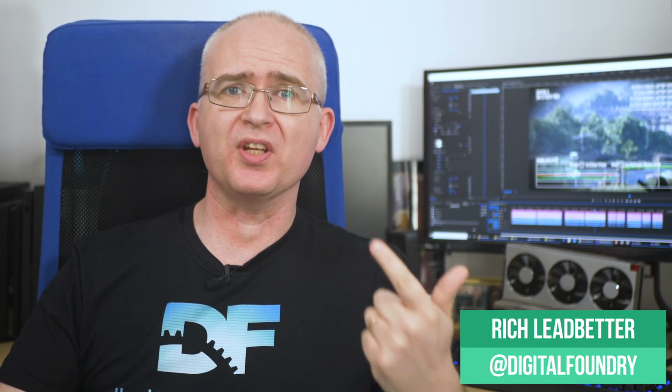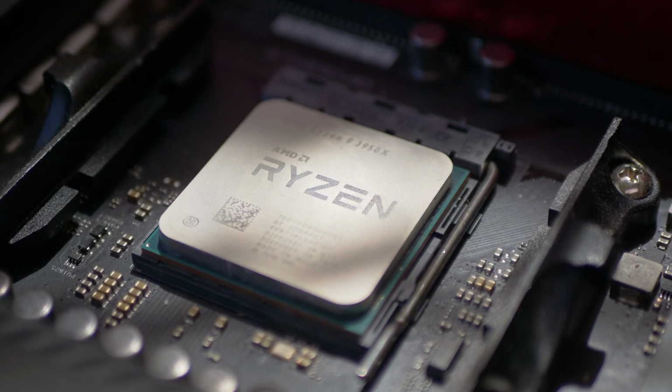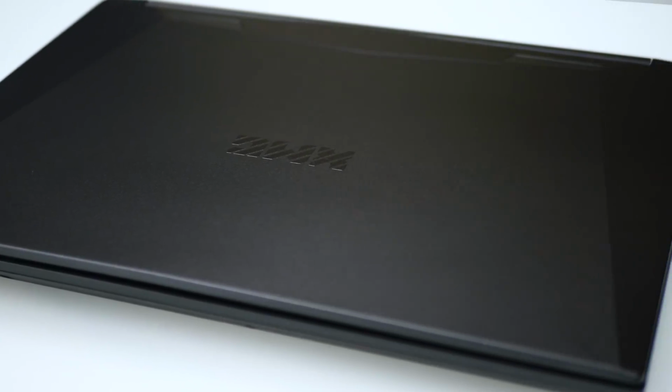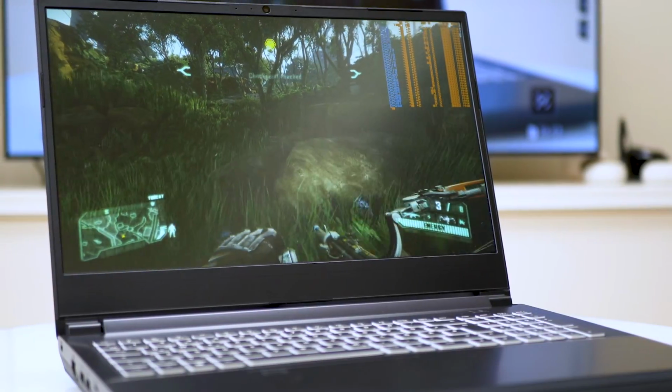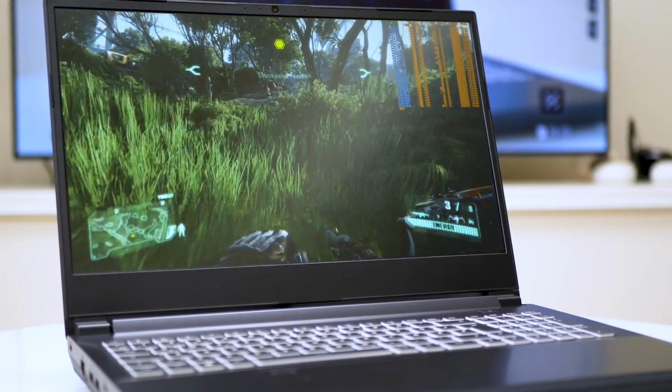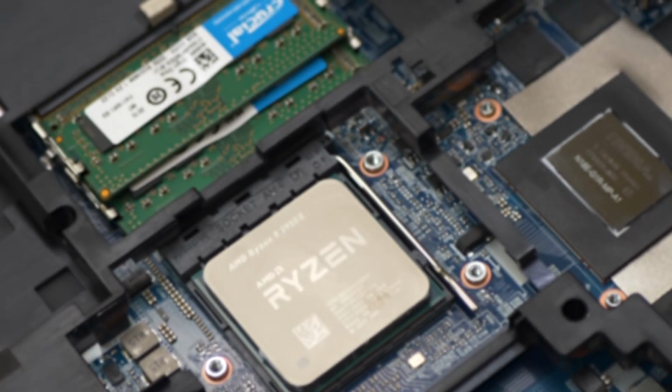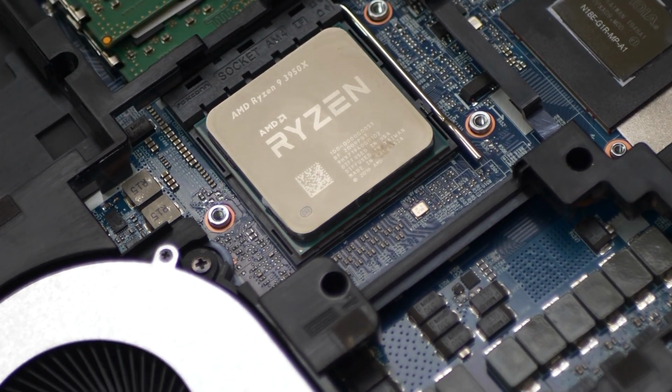Ryzen 3950X, 16 cores, 32 threads, meet the mainstream Class AM4 CPU that demolished Intel's high-end desktop processors this generation. And now you can run it in a laptop, a 15-inch laptop no less, the XMG Apex 15, a machine that lays claim to being the most powerful notebook ever made. And to be clear, this is using an actual desktop Ryzen 3950X, an off-the-shelf consumer processor that's inside the laptop.